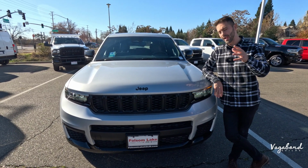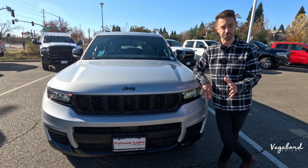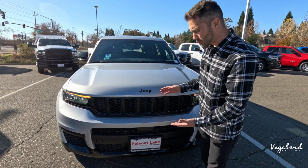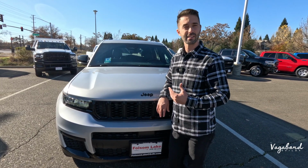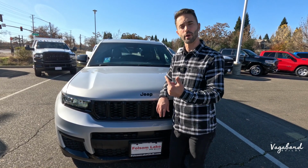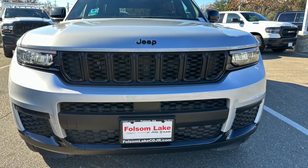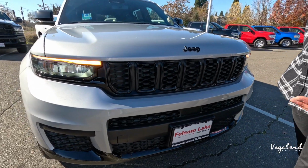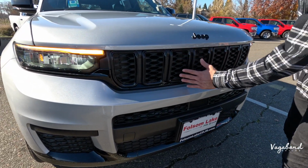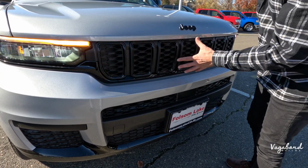Want to mention to you guys, keep an eye out between trims. You're going to be seeing differences, okay? The Altitude trim is a lower trim, all right? So we're not going to be seeing as many bells and whistles on this Jeep Grand Cherokee. Jeep in the black gloss. You have these Jeep slots, the staple of why we know Jeep is Jeep. Matte black plastic grille with some piano black gloss trim going around that grille.